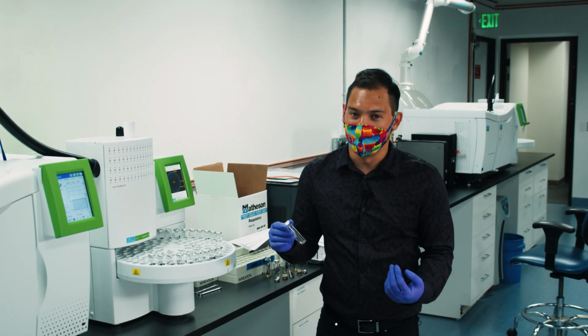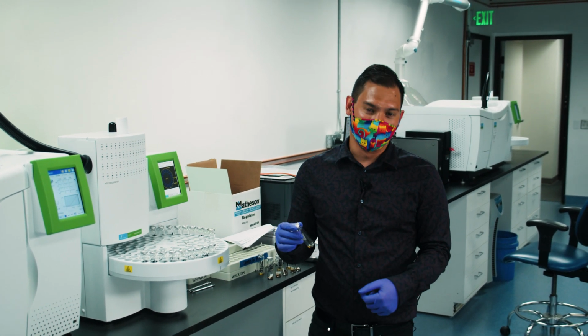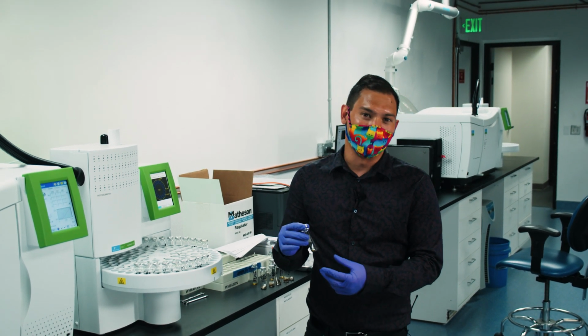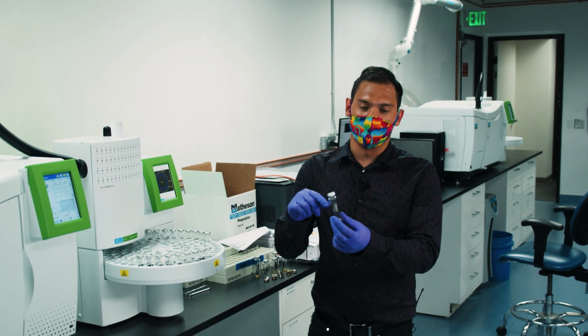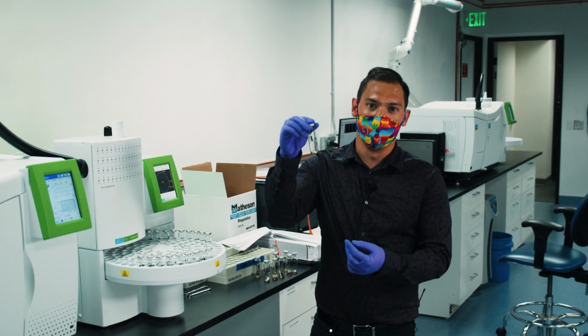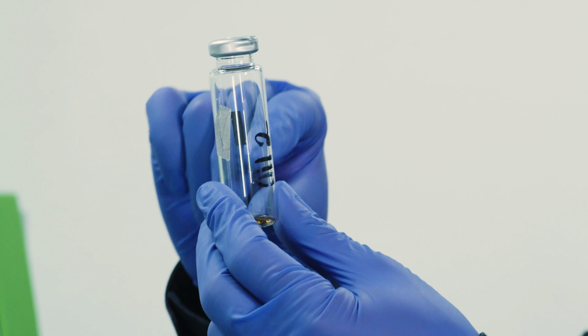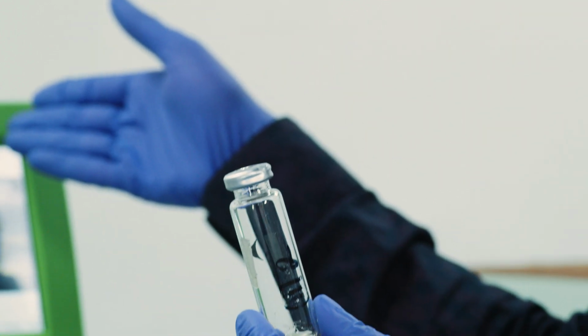So one part of the analysis that we didn't talk about is residual solvent analysis, and we didn't talk about it before because we were testing a flower, but this is going to be important for any type of extract sample in particular. So what happens here is we get our extract sample and place it within a headspace vial. And what this does is it's a vessel that contains our gases that escape from the actual sample when we heat it up in this oven.